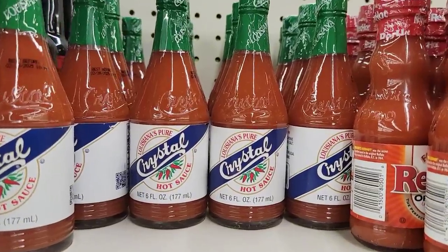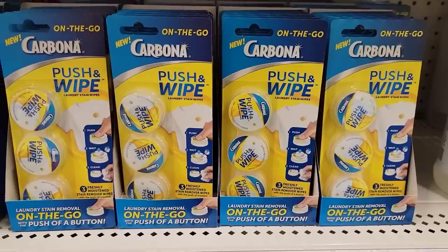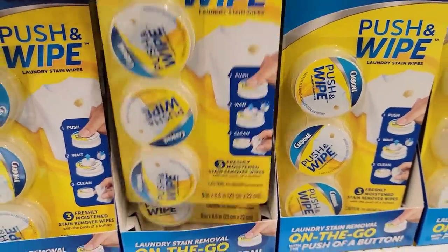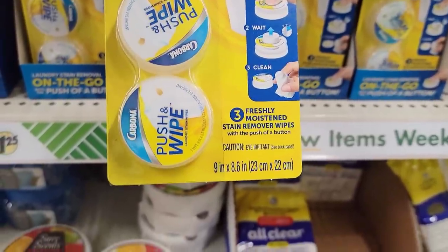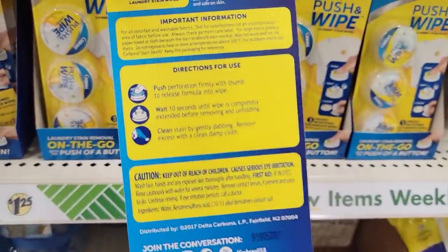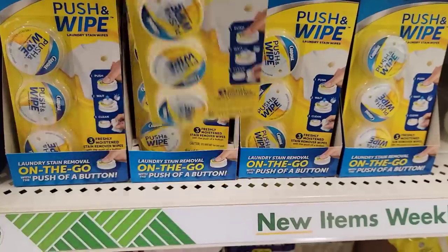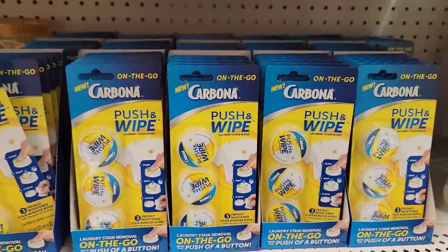Here's some, is it crystal hot sauce? 6-ounce bottle. This is interesting. On the go, push and wipe to get stains out of your clothes. Perfect for those teenagers or new homeowners that just don't spray their stains right away, I guess. I don't know. I just see my kids' name written all over those.